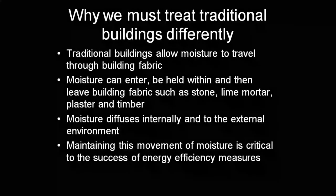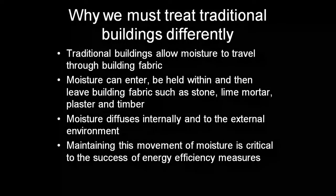The reason why we need to treat buildings of traditional construction differently is essentially down to how moisture moves within the building fabric. Now, if we think of a building of traditional construction with thick mass masonry walls, generally about 600 millimeters thick, constructed of stone or brick, held together generally with a lime mortar, such walls are what is often termed breathable. Now, what that term refers to is the way in which masonry walls of traditional construction handle moisture. And in essence, what this means is that moisture can go into the fabric of the building and it can leave the fabric of the building again.